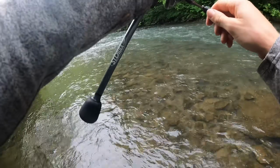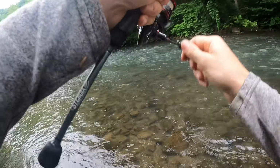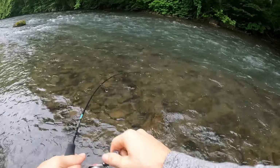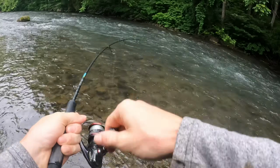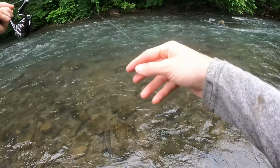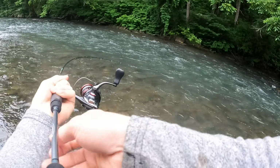Oh, that's a good fish. That is a good fish. Maybe not. Man, that's just a fighting rainbow. Good Lord. Out there in the fast water right there.